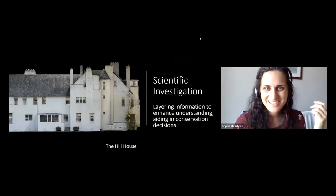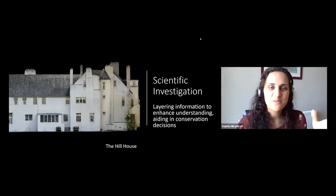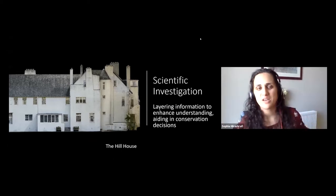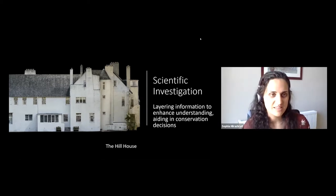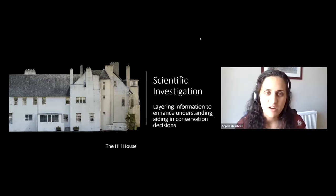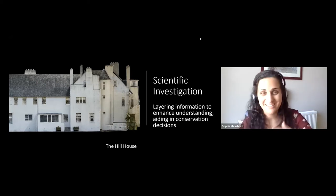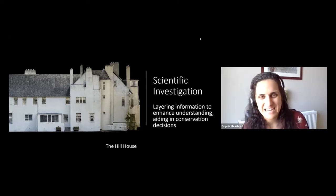Hill House was mentioned. For those of you who aren't aware, the Hill House is taken care of by the National Trust for Scotland. It's one of Charles Rennie Mackintosh's greatest and most complete works. It's in Helensburgh, Scotland, and was completed in 1904. It's suffered from damp ingress almost from its conception due to the materials that it's made out of, and also the classic Scottish weather beating down on it with wind and rain.